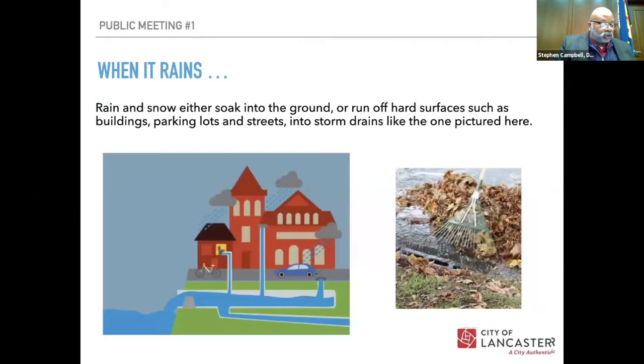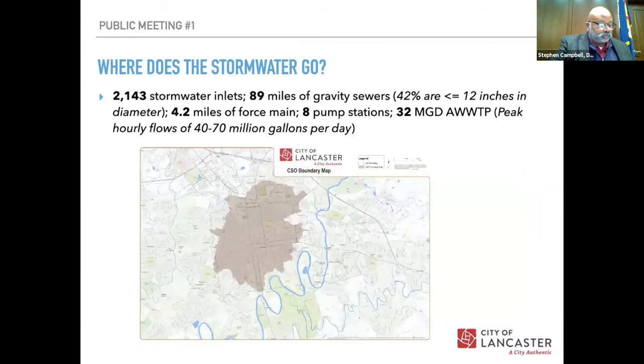When it rains or snows, precipitation either soaks into the ground or runs off hard surfaces such as roofs, sidewalks, parking lots, and streets into storm drains like the one pictured here. In the areas at the edge of the city, rain enters storm drains that flow directly into waterways like the Little Conestoga River or Mill Creek. But in the middle of the city, the tan area shown on this map, we have what is called a combined sewer system. You might notice that this is the older part of the city.